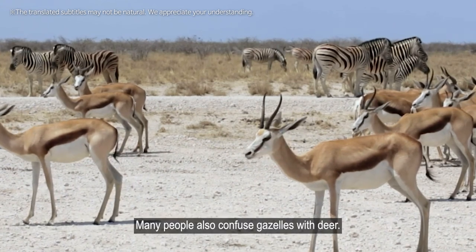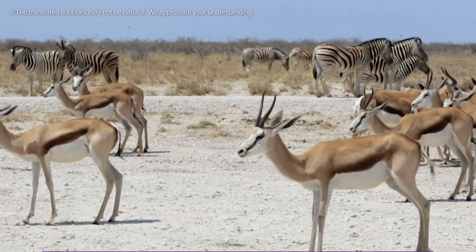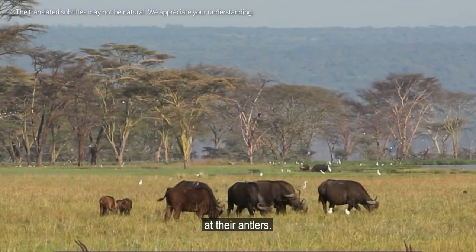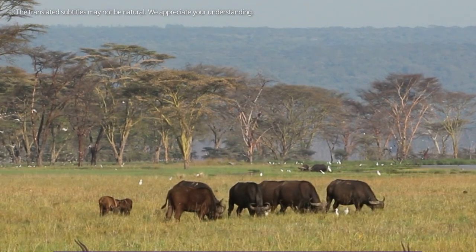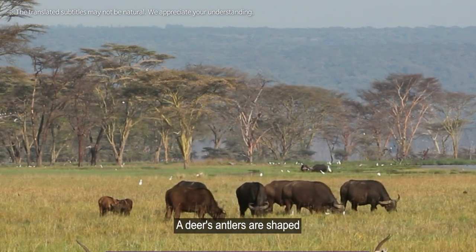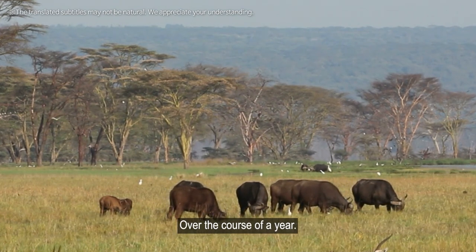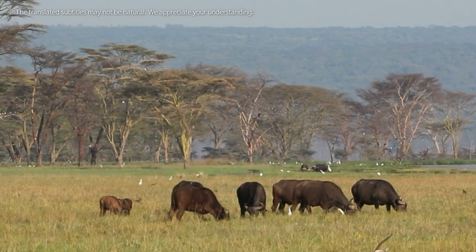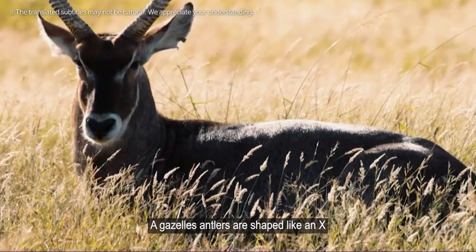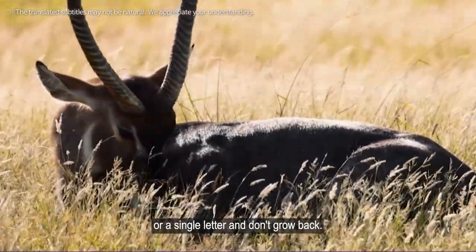Many people also confuse gazelles with deer. You can tell them apart by looking at their antlers. A deer's antlers are shaped like branches that shed and grow new ones over the course of a year. A gazelle's antlers are shaped like an S or a single letter and don't grow back.